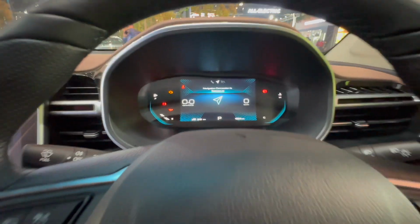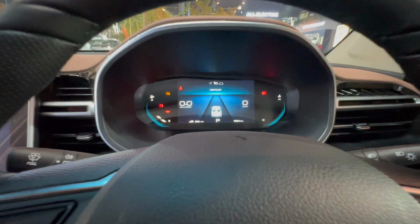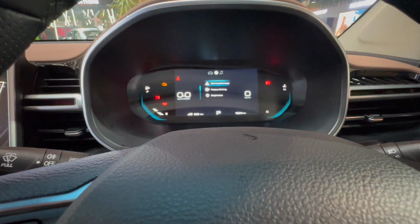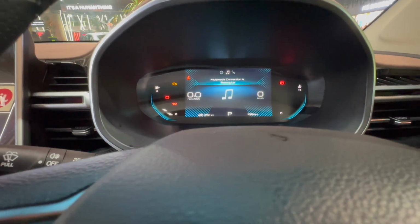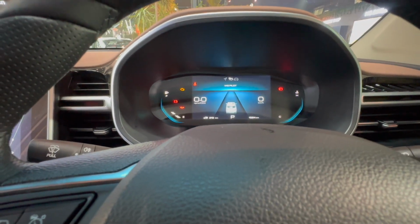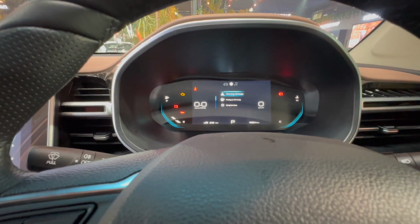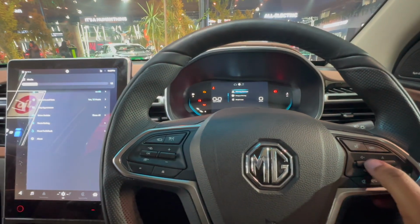Now talking about the cockpit, the instrument cluster and the infotainment is completely new. I have mixed opinions about the instrument cluster, and I'll cover both the parts, good and bad. The good being that the MID is really nice. It houses a lot of information from tire pressure monitoring system to media controls to the ADAS features, driver attention, driver level assist, 360 parking camera, everything is right there.